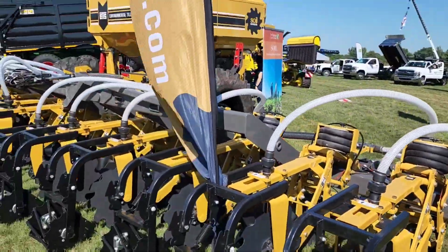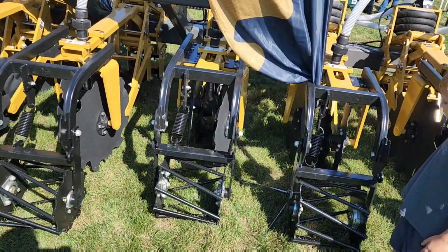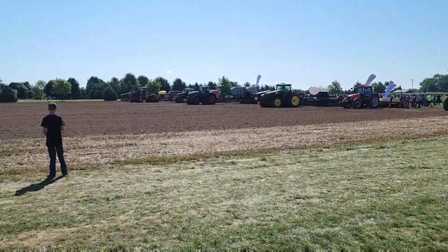Ooh, now we're talking. Big, heavy, beefy strip tiller. Soil Warrior. That thing has got some major disc blades on it. Look at that big red tractor with tracks over there.